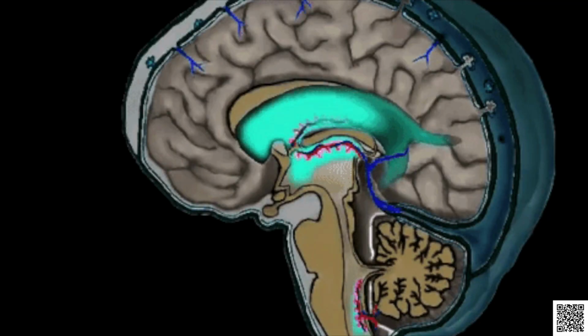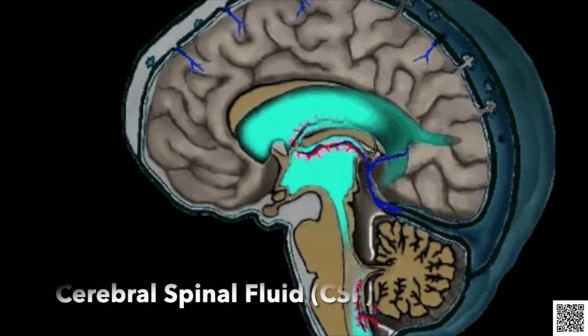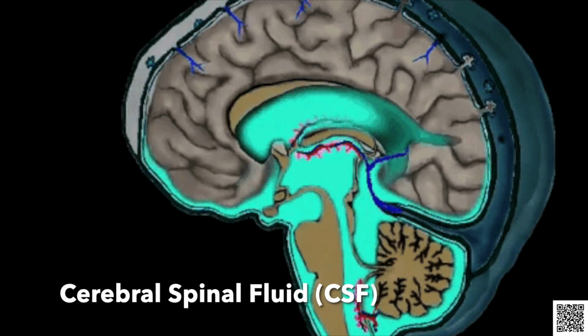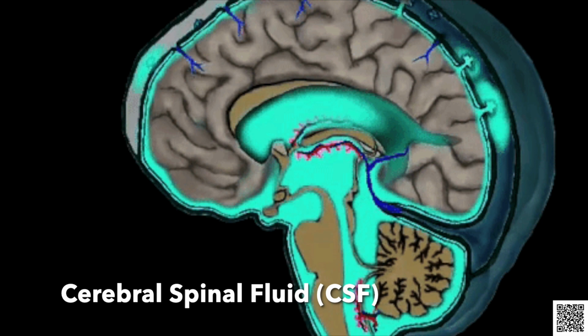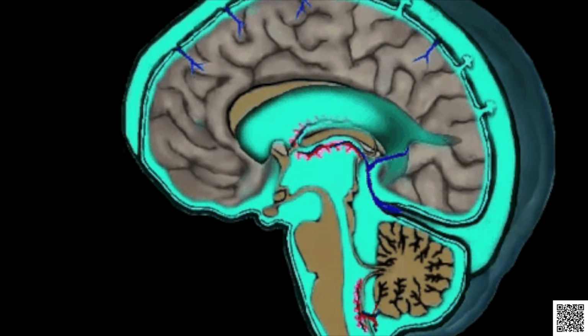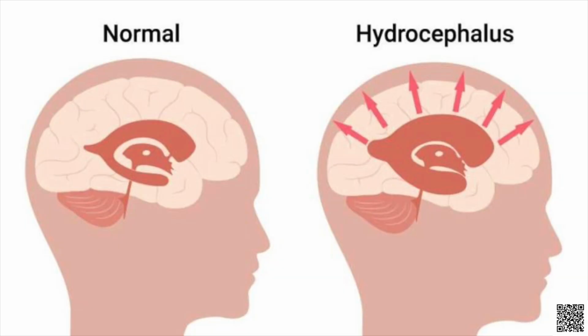Why is an EVD needed? Cerebral spinal fluid, or CSF, is a liquid that surrounds the brain and spinal cord. CSF is made by the cells in the brain's ventricles. The ventricles are large open structures lying deep inside the brain that transport CSF around the cranial cavity to protect the brain by keeping it buoyant and cushioned.